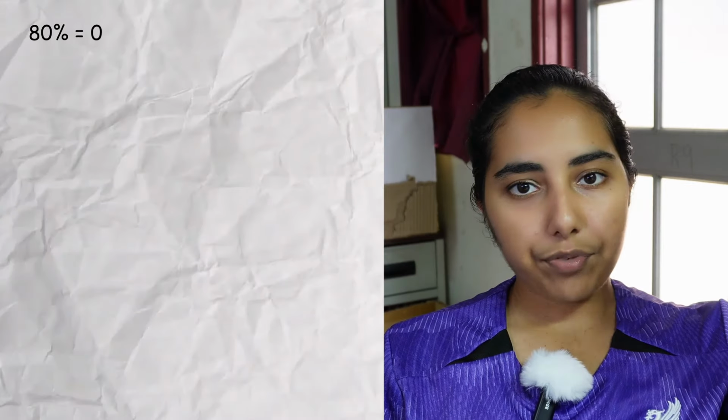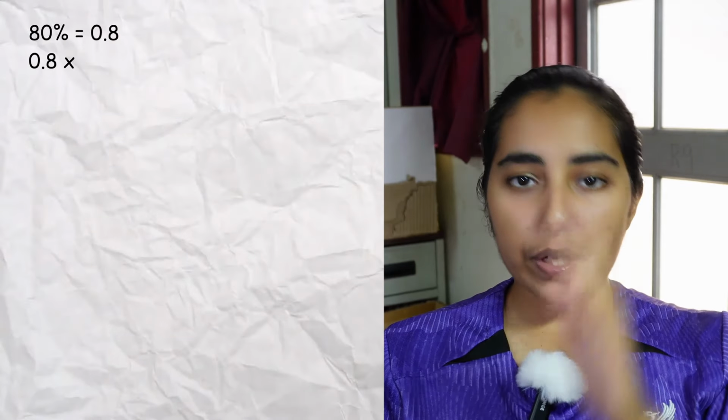So say you want to calculate 80% of your VO2 max. So you're going to take 80%, multiply that with your heart rate reserve, and then you're going to add it with your resting heart rate.